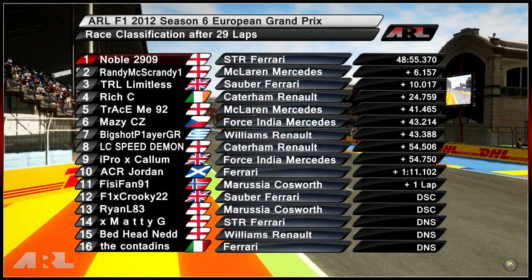With Mazy CZ in sixth, he'll be thinking what could have been after that wheel disconnection on the last lap. Big Shot player in seventh, losing out to Mazy CZ after that incident on the final corner, with LC Speed Demon coming home in eighth place, getting a nice chunk of points there. iProX Callum in ninth, with Jordan coming home and getting another point in tenth place. Fizzy Fan in 11th, with Crookie and Ryan disconnecting, as xMattyG, Bedhead Ned and Contadins did not start.